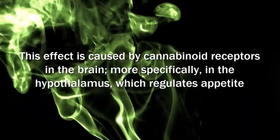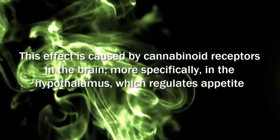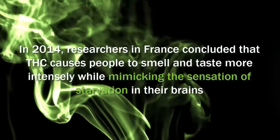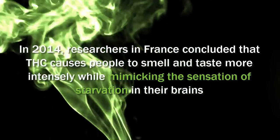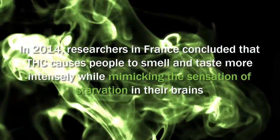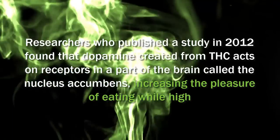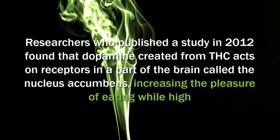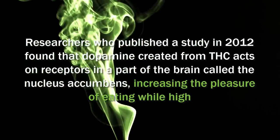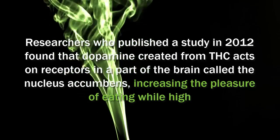Another common result of cannabis use is increased appetite, or the munchies, which is effective in treating nausea and appetite loss. Once again, this effect is caused by cannabinoid receptors in the brain, more specifically in the hypothalamus, which regulates appetite. In 2014, researchers in France concluded that THC causes users to smell and taste more intensely while mimicking the sensation of starvation in their brains. Additionally, researchers who published a study in 2012 found that dopamine created from THC acts on cannabinoid receptors in a part of the brain called the nucleus accumbens, increasing the pleasure of eating while high.